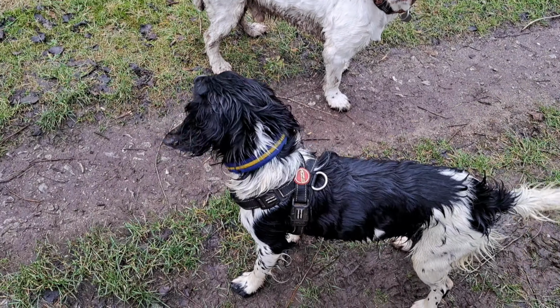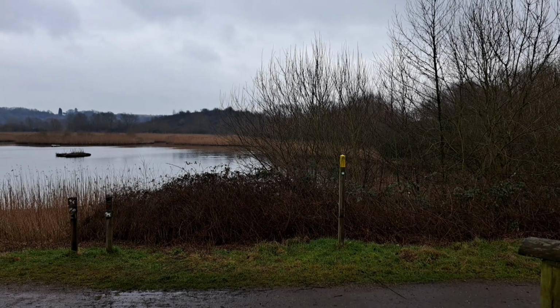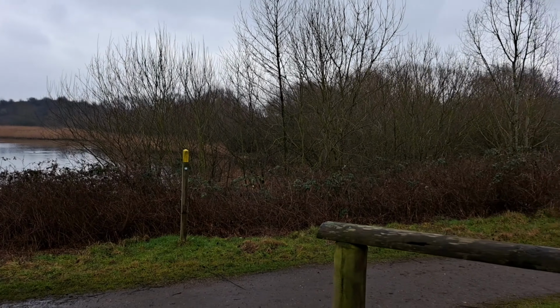So this is Fisher's Mill Bridge, and this is where we're going to come off the canal, just up that path, and then we'll be heading into the water park, I think, Kingsbury Water Park. We are going to head down there. So we're walking actually parallel to the canal that we've just come off, which is just there.